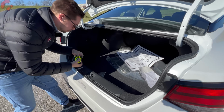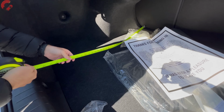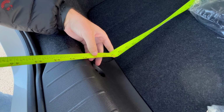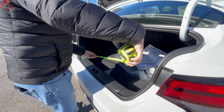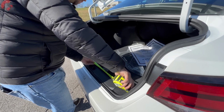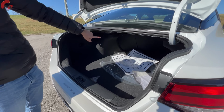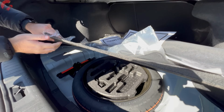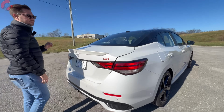I did go ahead and bring my tape measure as well so we could measure how much space there is from the rear seat area to the end of the cargo area. 41 inches of length. And then as far as how wide the opening is, we are sitting at 36 inches wide. Now, as far as other features I want to point out, the seats do fold 60-40 split folding, which is nice, in that it's not a single piece. And we do also have a spare tire integrated underneath of the floor.